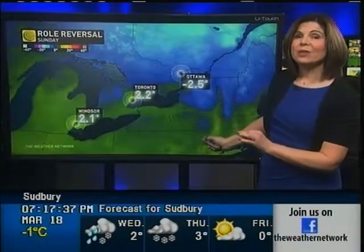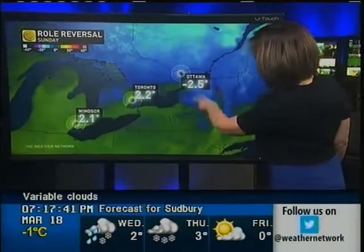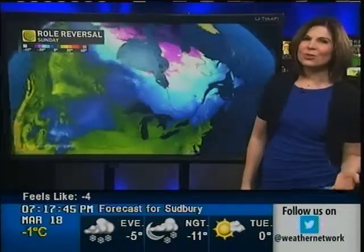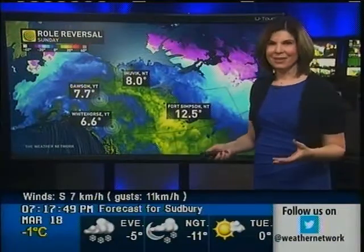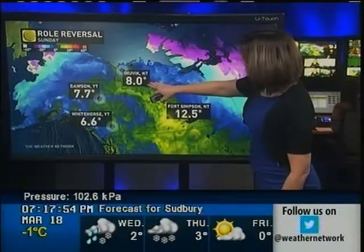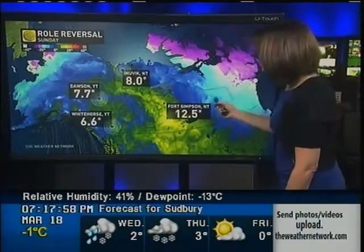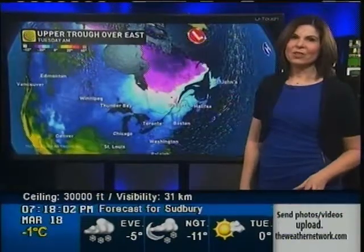Temperatures a little cool in the east, still very mild in the west. Speaking of which, look at these temperatures on Sunday. So 2.2 degrees in Toronto, Windsor was 2 degrees, Ottawa's just below the freezing mark. We go all the way up to the Arctic Ocean. Look at this, Inuvik in Nunavut, 8 degrees. That's how warm it is, well into the north. Dawson, Whitehorse, Fort Simpson, all warmer than Toronto, Windsor, and Ottawa.